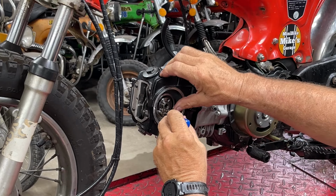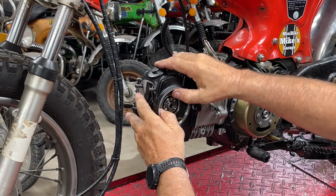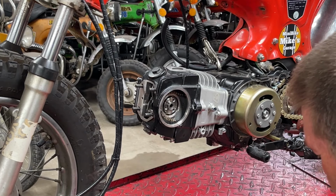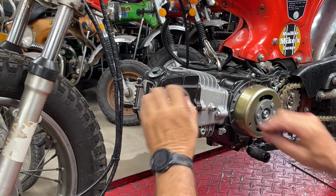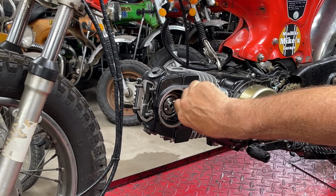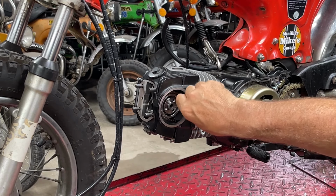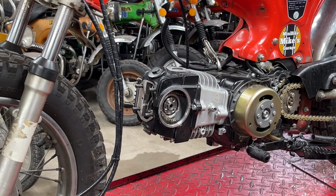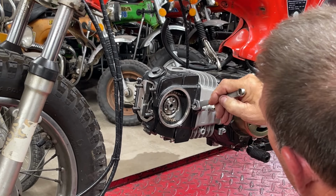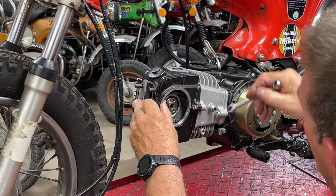I'll be surprised if this runs at all with the kind of half-assery I've done here. So right at an hour right now. It's 2:03. I started right at 1. Okay. Now I need an Allen wrench to tighten that one down.